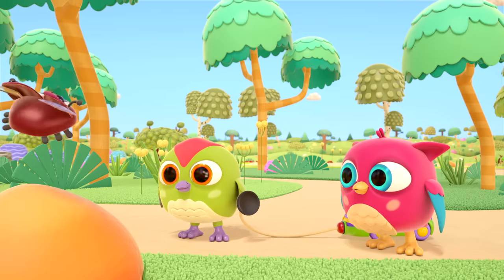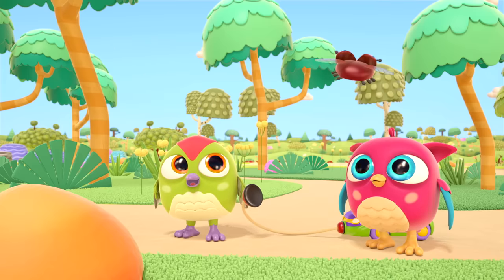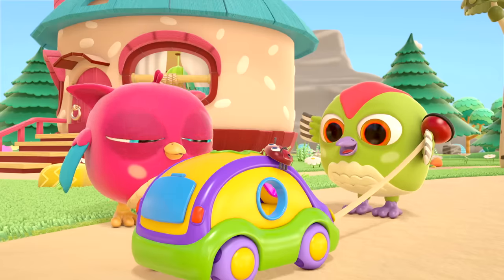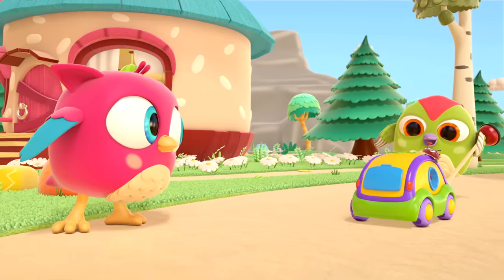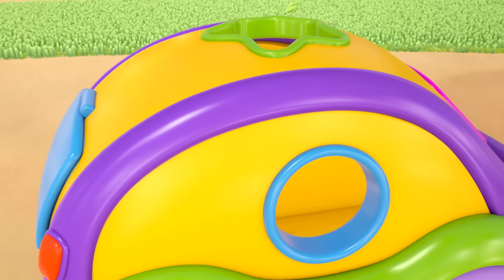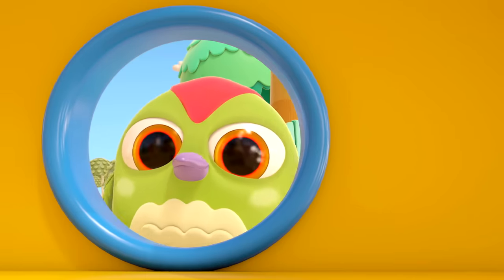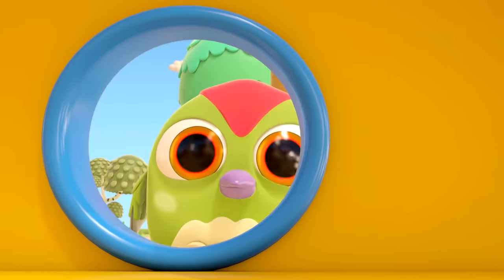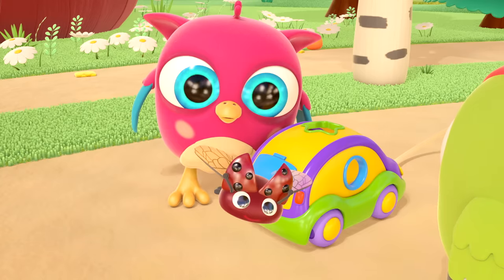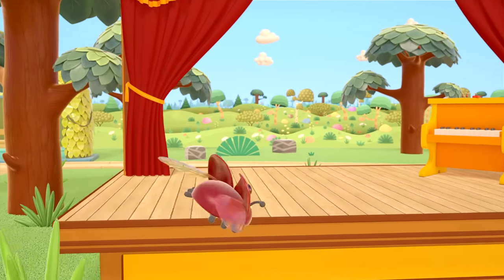And there's a ladybug. It's flying around. It's landed on Hop Hop's head. Little birds, look! The ladybug's your passenger. She's crawled through one of the holes. Ladybug, it's time for you to leave. Open the door, little owl. Goodbye. I wonder where the ladybug's off to.